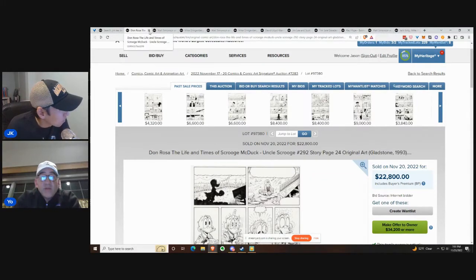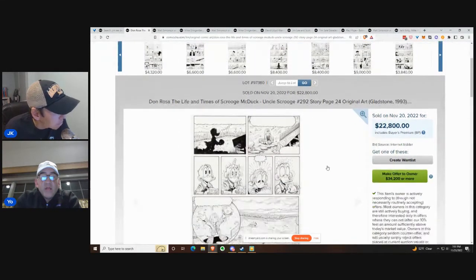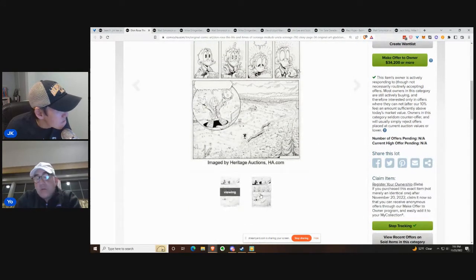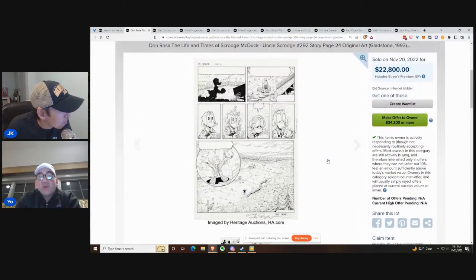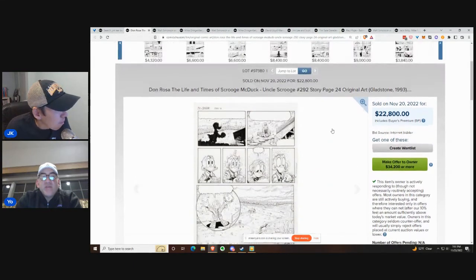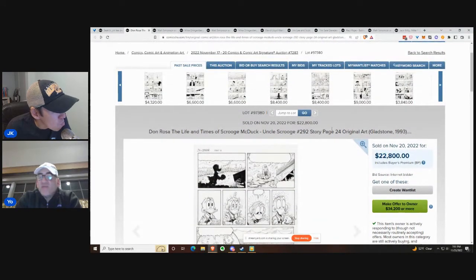I'm so glad you picked this one because I didn't realize the significance of it. I didn't look closely enough. If that's the page when Uncle Scrooge gets rich, wow, that's pretty cool. This is the Life and Times. The end. And with these prices, now you have to find gold in the desert to be able to afford any of this stuff.